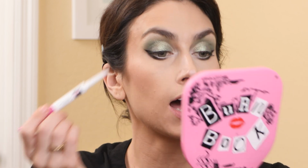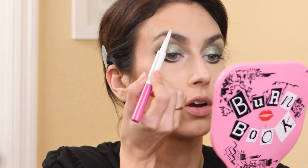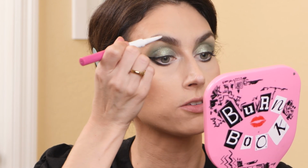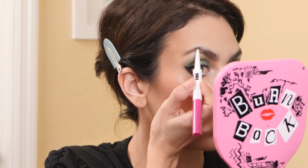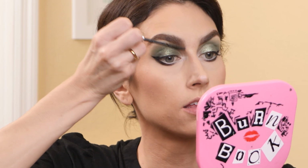All right, next up for brows, I have the Oma by Sharon C One and Done 2-in-1 brow styler in the shade 06. I've been really enjoying this brow pencil a lot. It's a little creamy for sure, but the tinted brow gel part is so good. I love to use it just on its own for a quick brow, but I'm gonna be using the pencil side today. Then I'll pop some ABH Clear Brow Gel through my brows.